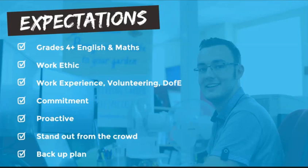Things like your work ethic, work experience, volunteering, Duke of Edinburgh, anything like that that you can add onto your CV to start building you as a person and that resume. So if you can do school council, if you can do a little bit of work experience, if you can help friends and family out at the weekend, are you part of a dance class, do you volunteer, anything like that, just add into making you look good, add into your experience and your skills and knowledge. That also shows the 2 points underneath.